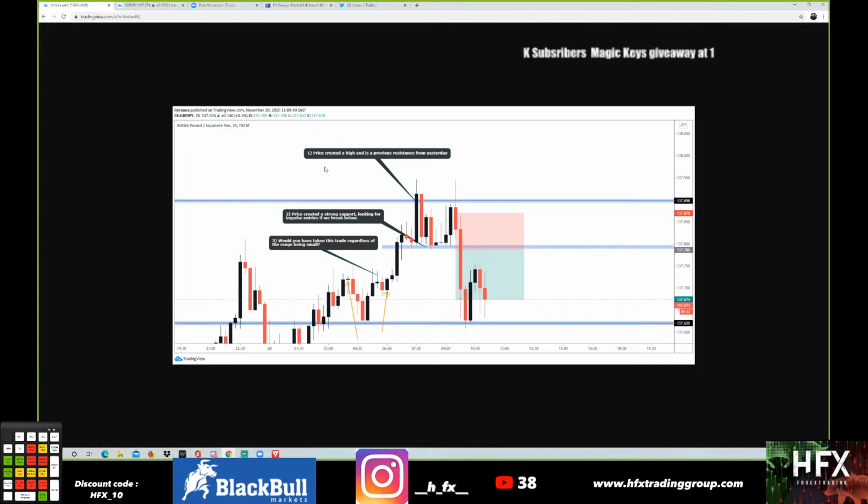Okay, so 15-minute time frame. Price created a high, previous resistance from yesterday. Price created a strong support, looking for impulse entries if we break below. Yep, nice. Would you have taken this trade regardless of the range being small? Yeah, I would have taken this trade. I just wasn't on the charts at that point.